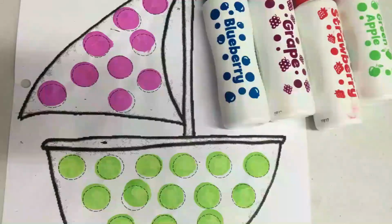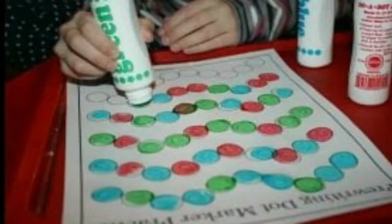Third one, we can use squishy bags, or we can say sensory bags. This bag is perfect to practice strokes and patterns and numbers. The child can practice hand and finger movements on it. We can use dot markers as well.